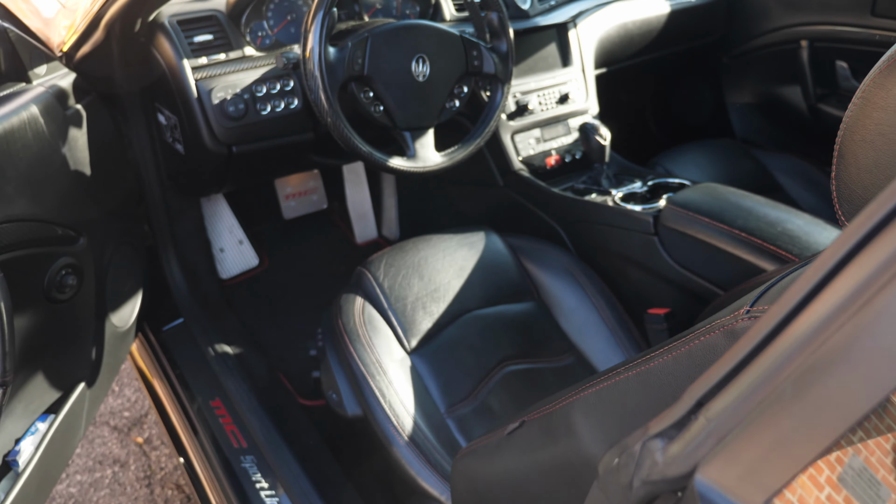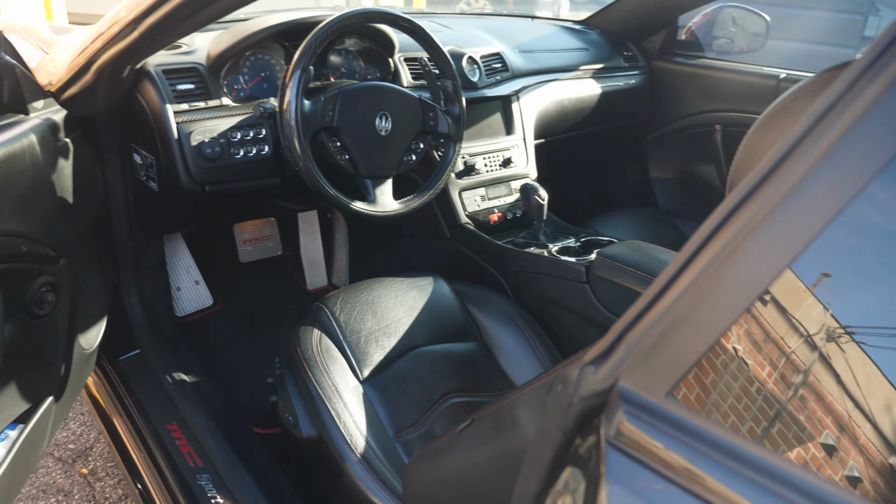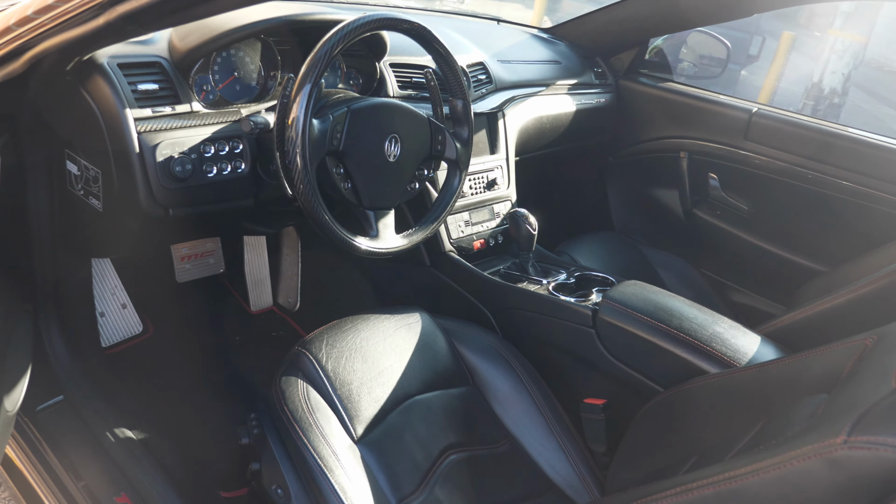The third thing I love about this car is actually the way it drives. It surprisingly drives really good.